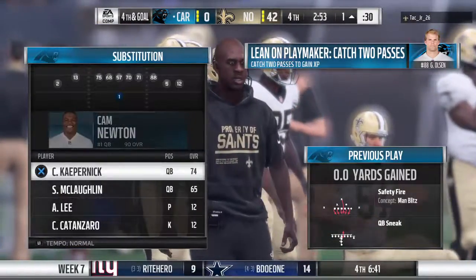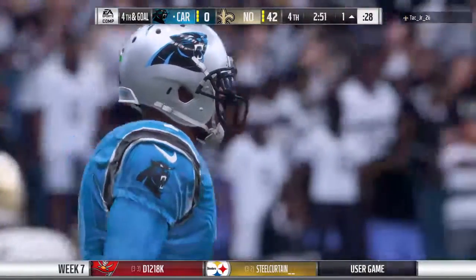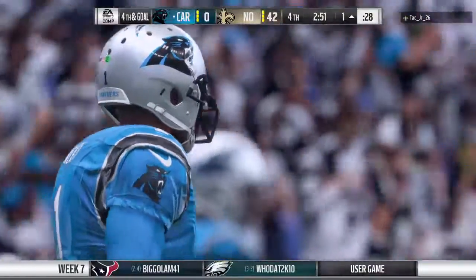Watch Mike. Outside coming. Run to the ball. Run to the ball.